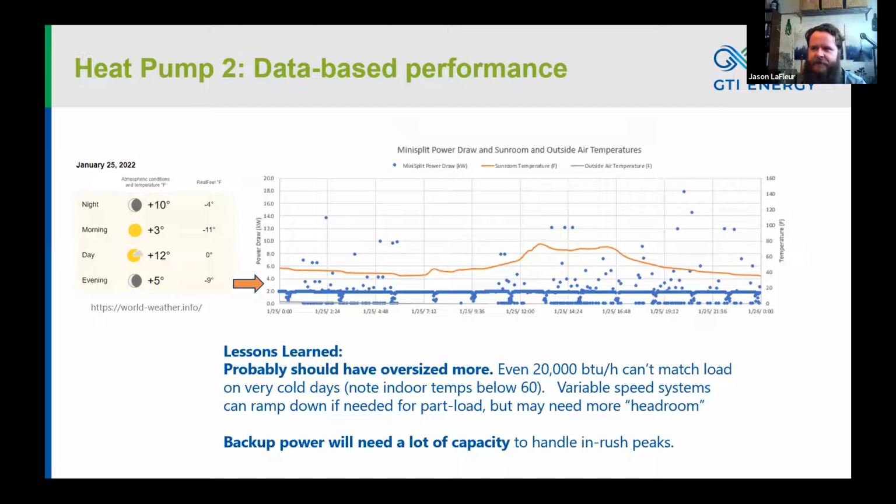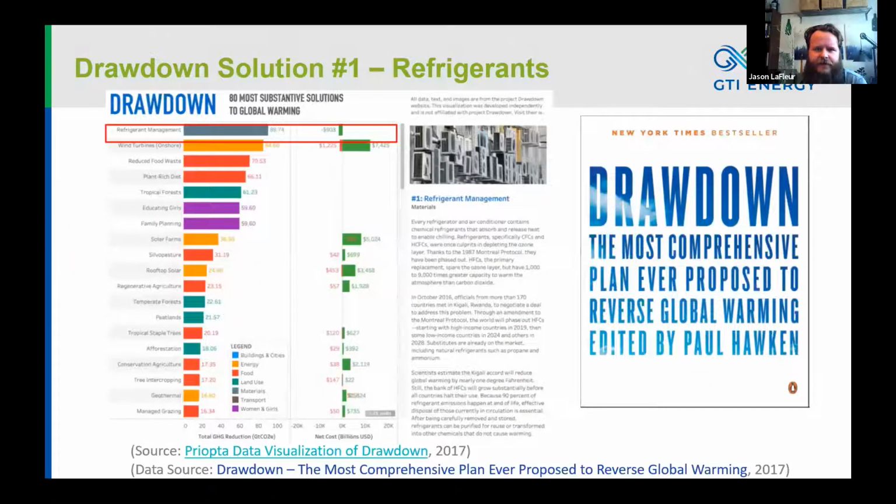So I should have probably oversized it even more. I've always been a big fan of right sizing HVAC and still am a big fan of that. But knowing that you have a variable speed system like many of these heat pumps, it can ramp up and down and meet part load conditions, but give yourself that extra headroom that you might need for peaks. I mentioned the battery consideration if you're going to be sizing something to serve the space heating and conditioning needs of a home. So some lessons learned.